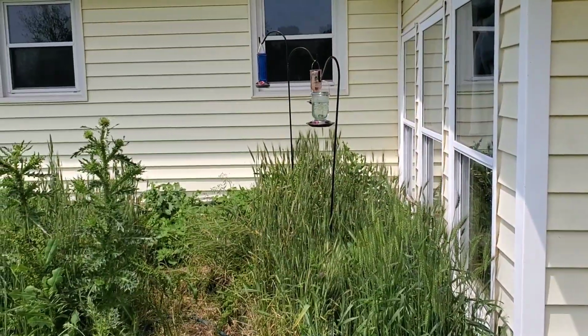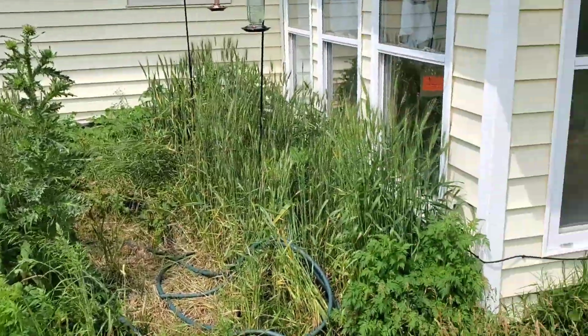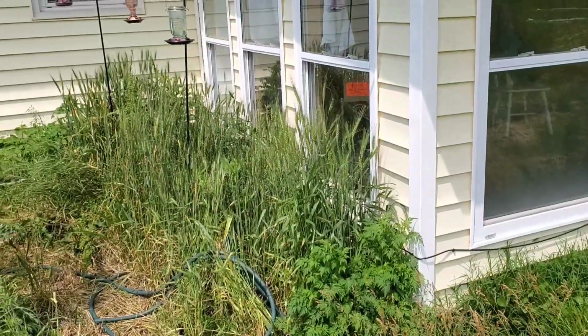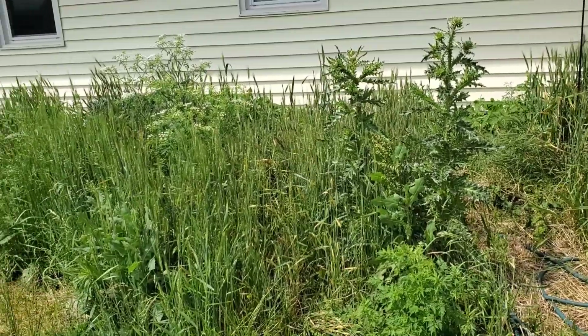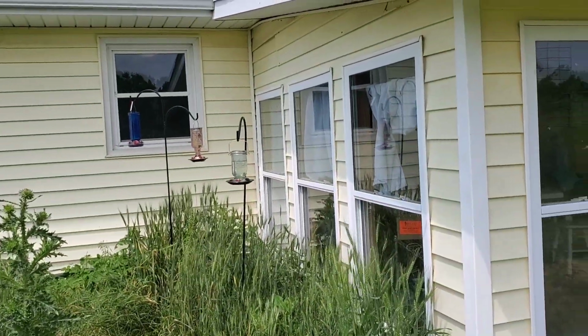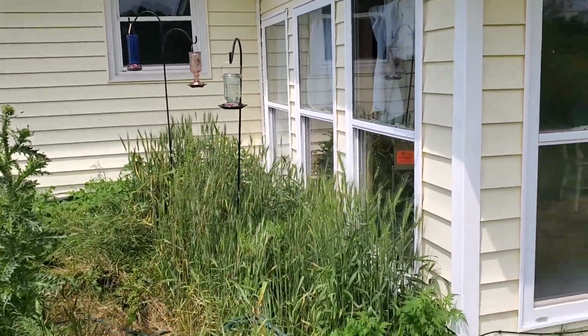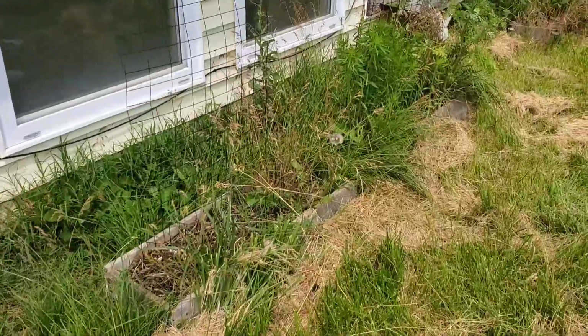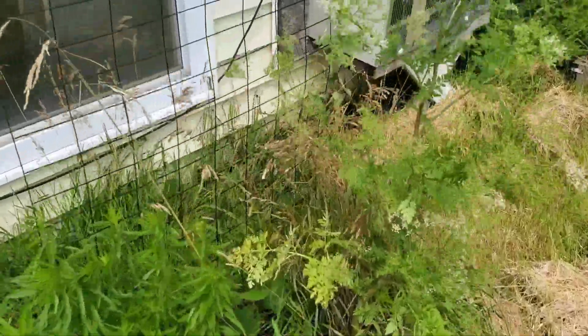Oh, the pollinator garden needs some work. Obviously, these big weeds need to be taken out. But I still feel like it's doing the job that I wanted it to so far. It's keeping this little corner a little cooler. Like I said, we've had, oh, there was a hummingbird right there. We've had hummingbirds visiting. The clematis, the ones that I showed you before that were coming back, are definitely still here.